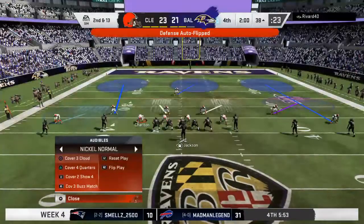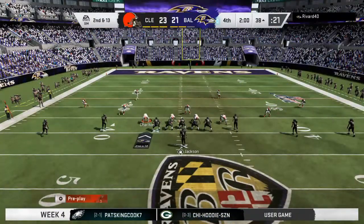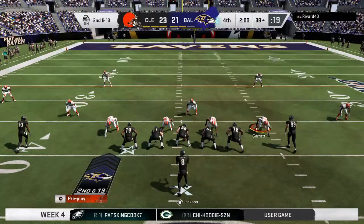So it's Raven football here as we welcome you back. And let's see what they've come up with offensively after having time to talk it over.